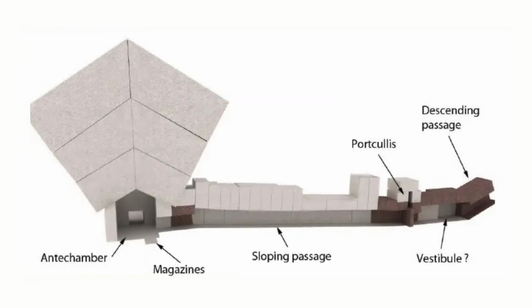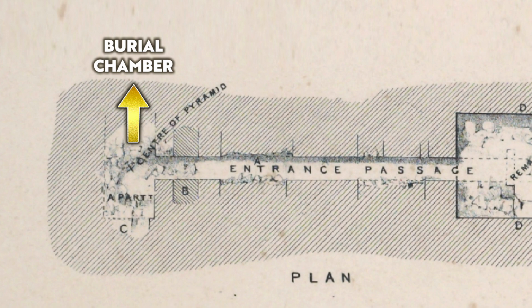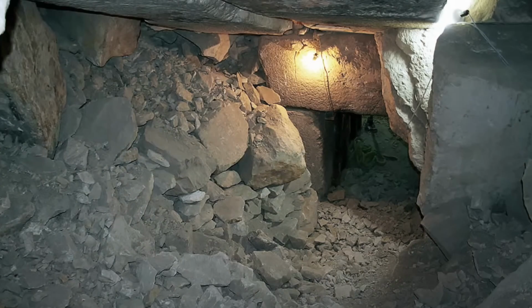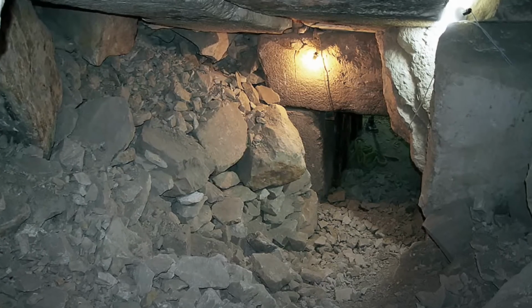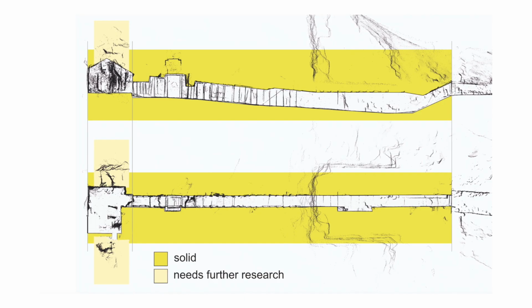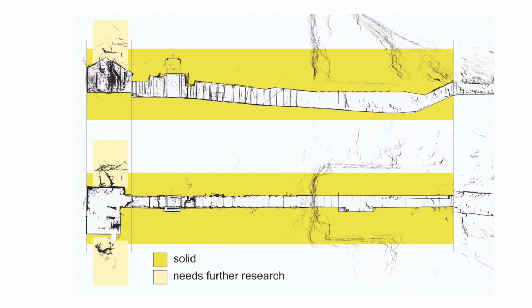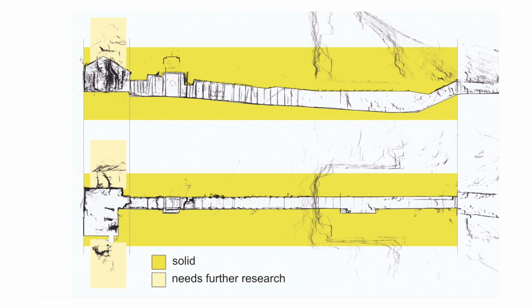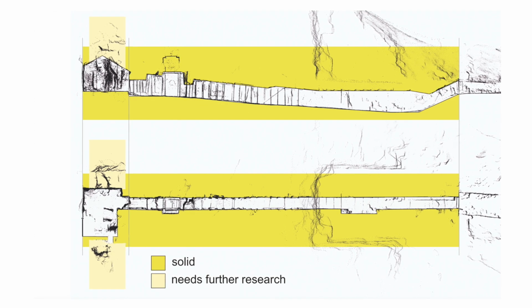You can see the descending passageway, the vestibule, portcullis, sloping passage and the antechamber. The antechamber would lead to a burial chamber to the west, but as this diagram from Perring shows, the western side of this central structure is under rubble. Yes, the central structure of this pyramid really was a complete mess. The destruction was so extensive that you couldn't make out if the entrance corridor led to a crypt, antechamber or both, but Perring did say he found fragments of a basalt sarcophagus.